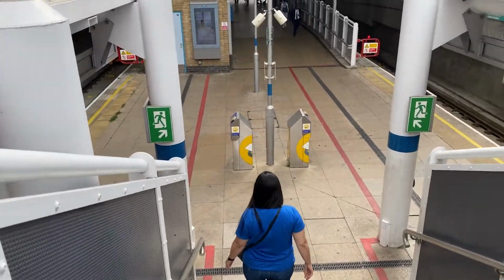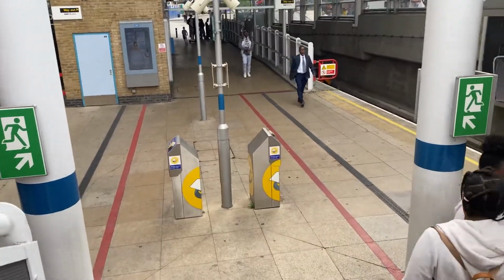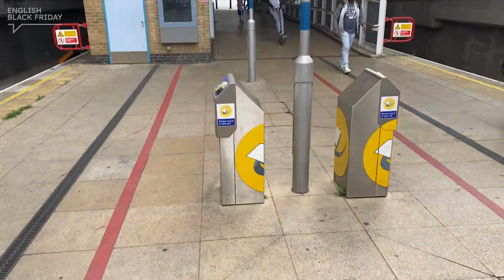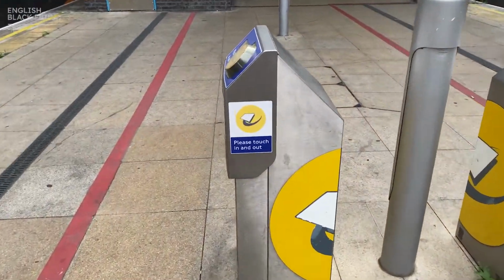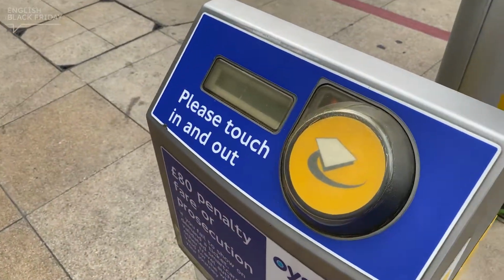So let's work. Look, one thing that's very interesting here in London is that you see the stations, they are open. And if you have a card, all you have to do is to touch in and out. So this is the machine.